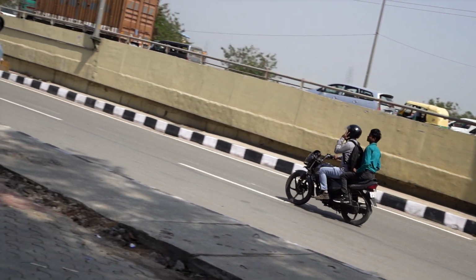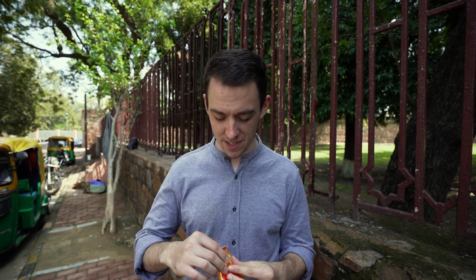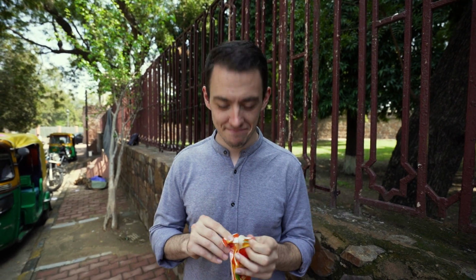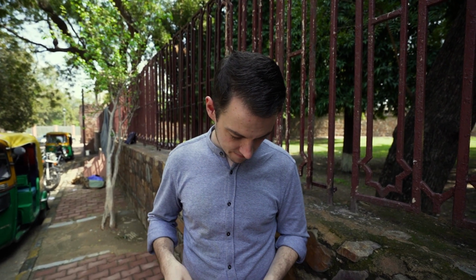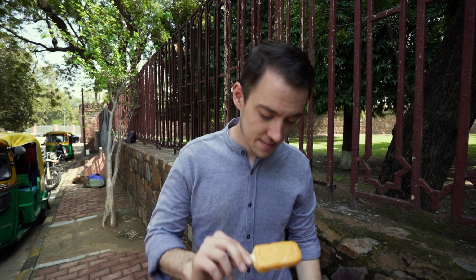It is a pretty warm day here in New Delhi by our standards, maybe, but not by the Delhiite standards. So at our next stop, we decided before we go in, we wanted to get something to refresh ourselves with. So I got a mango popsicle. Not bad for 20 rupees. Tastes like mango. Nothing special. It's refreshing though. I needed this.